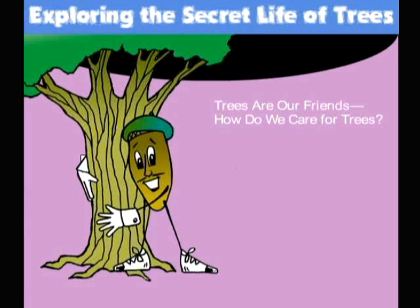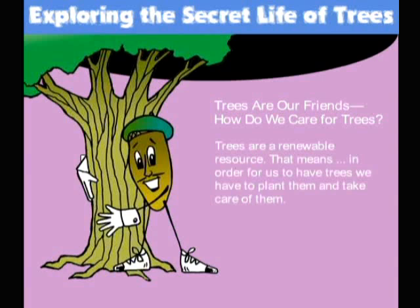Trees are our friends. How do we care for trees? Trees are a renewable resource. That means, in order for us to have trees, we have to plant them and take care of them. Here are things you can do.